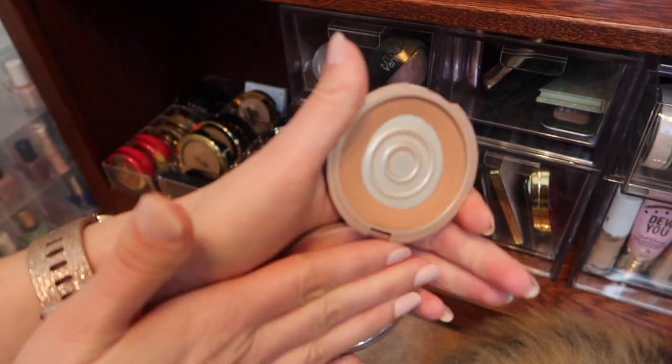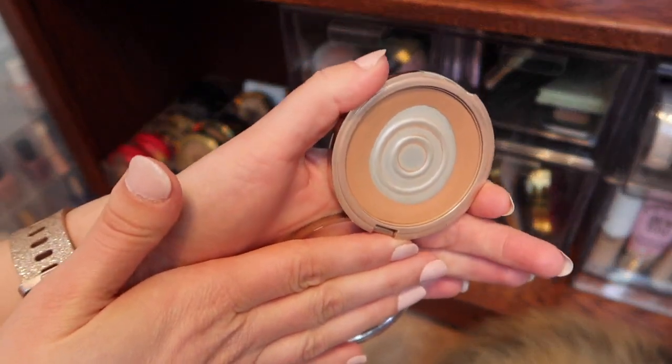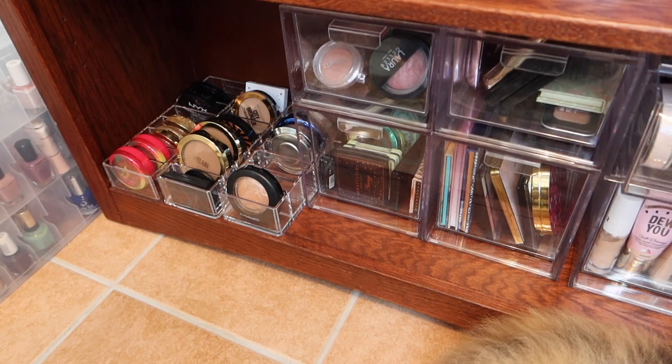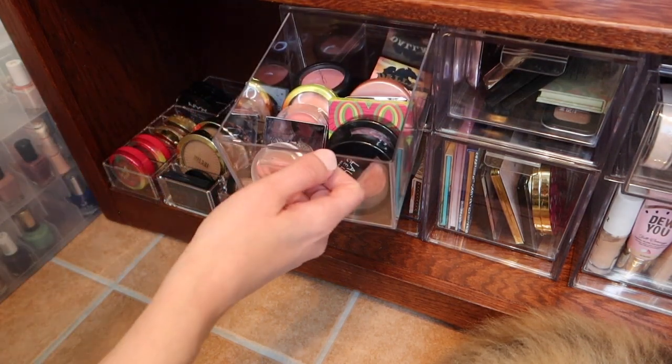This one just needs to be finished up, and I think if I stay committed to it for a month or so, we can get that done. So we'll pull this for bronzer, but for blush and highlight, I don't think I want a palette. I think I want to stick to the singles.